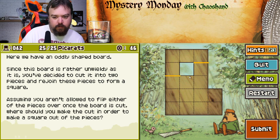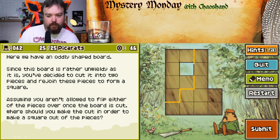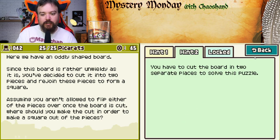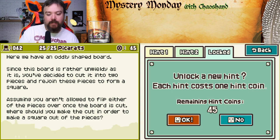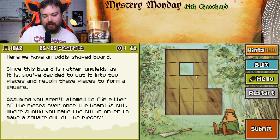Side. That's okay. Not quite. Oh, because that's 3, so if I cut that off, that would be too tall. Then I can't do that because there's that. Oh, this is really hurting my brain. You have to cut the board in 2 separate pieces to solve the puzzle. I know that. Doesn't it look like the area around the coal? Yeah, I know. Of course I know that. Oh, this is so easy.